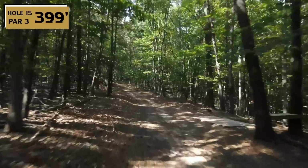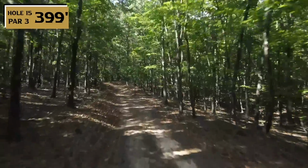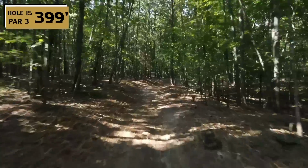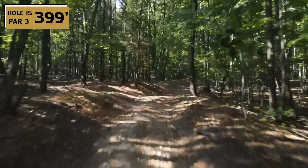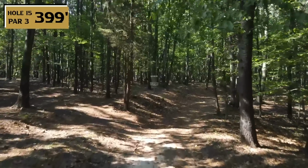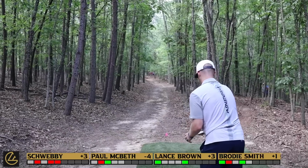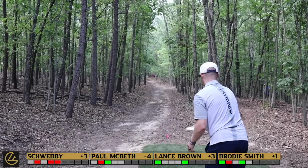This hole, I mean, it kind of speaks for itself. 399 feet, just a straight tunnel shot. You want to play along this path the whole way. Most players you'll see pushing the right side with a backhand and trying to get a little counter skip back up to the basket. It's a little protected by that one final tree, making it where you have to play something that finishes pretty straight.